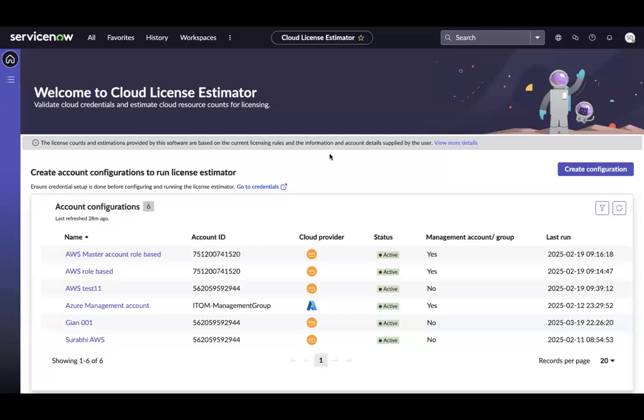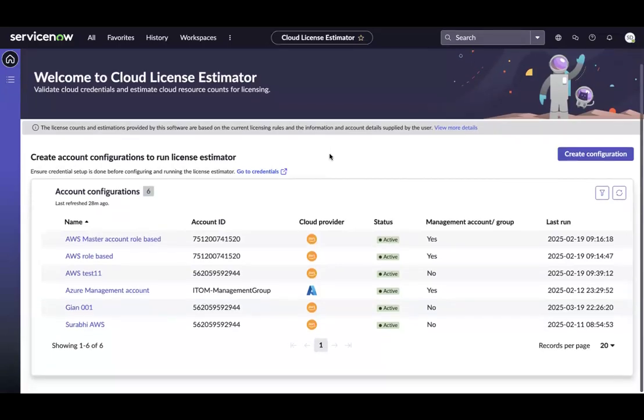But what I'm going to do now is show you the product in action, actually, because it's a very easy UI to leverage. I'm just going to share my screen in a moment, and you'll see how easy it will be for you to get to value with this app. This is the UI that you will have in front of you as soon as you install Cloud License Estimator. And you can see the first part of it is to set up your cloud account configurations to run the license estimator, but specifically, you need to have credentials to those accounts.